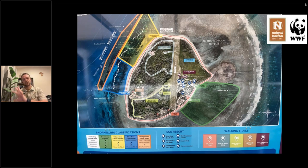But this gives you an overview of the island and what it is we can and can't do there, and then just some of the walking trails. We will often circumnavigate the island, where we go birding in the afternoon before sundown. It's really a packed couple of days that we're there, and most people don't really have much downtime. We were able to do most of the activities that they offer.